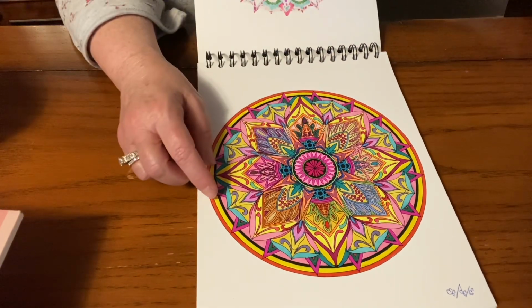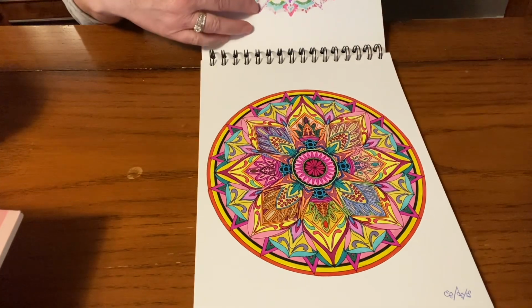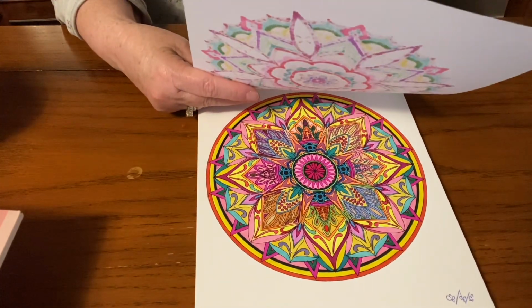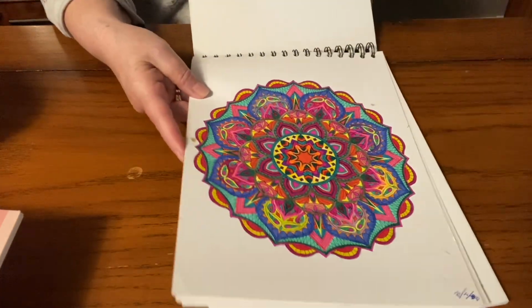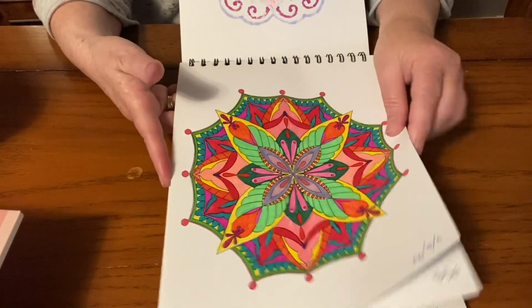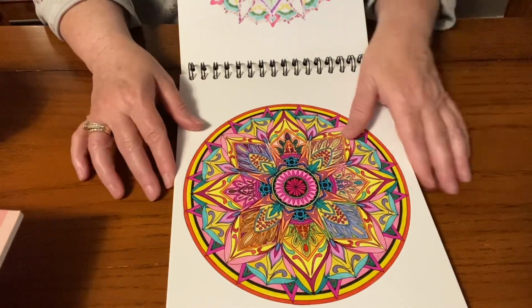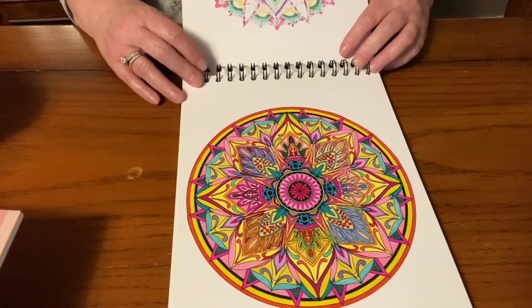Lots of minute detail in here. I've done a few pages in here. I think I started with this one at the beginning of the book. Oh, maybe I've done more than I thought. But they're all kind of a lot of detail. And then this one, yeah, so this would be the next one. Probably not going to work out of this book this month, though, in April.